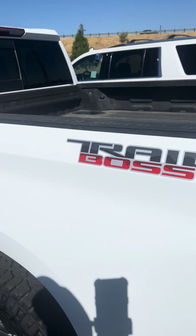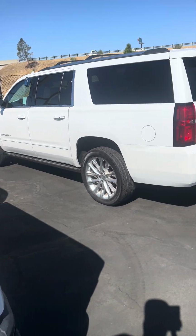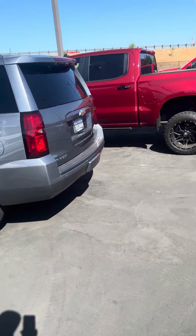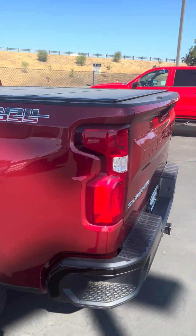This is the Trail Boss. I like this one. I like the Trail Boss. You know, I'm getting away from the SUVs and stuff like that. I'm really looking for a truck, all right? That being said, like I said, this is how you strategize.